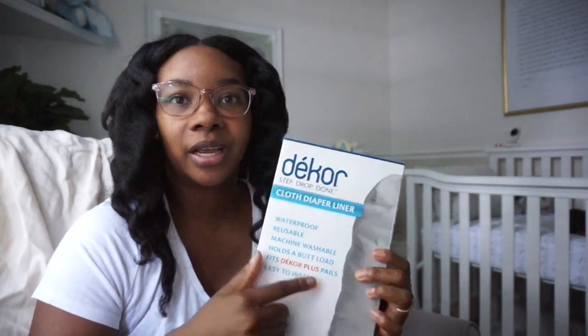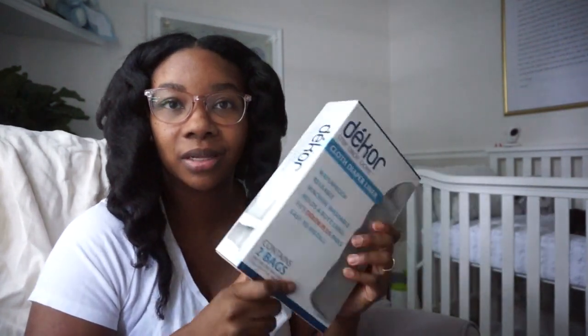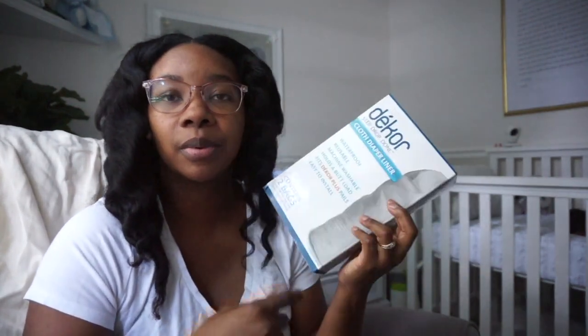So I went ahead and got the cloth liners for the diaper pail, because I picked this diaper pail because you can use either disposable diapers with plastic bags, or you can use cloth bags for cloth diapering. So this finally came.